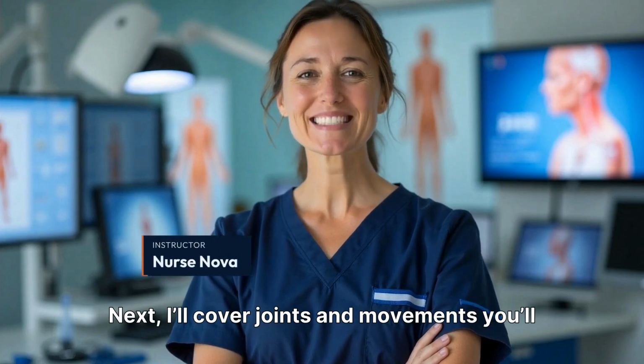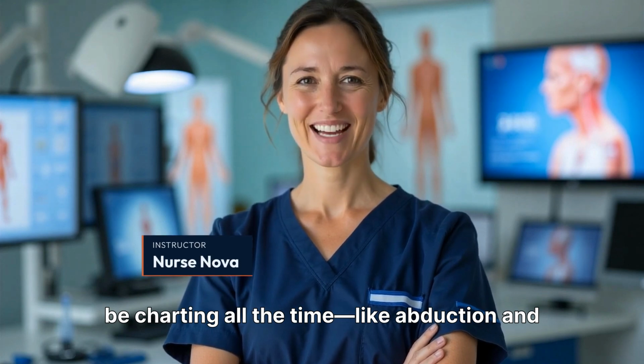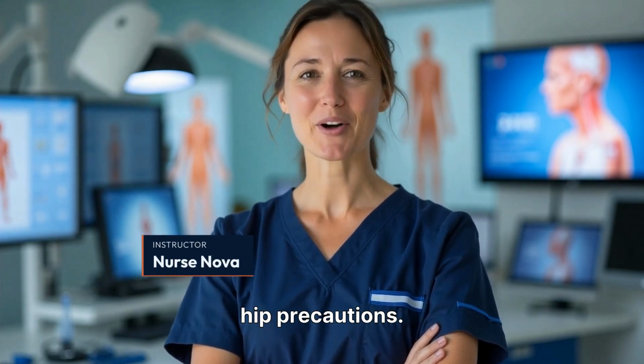Next, I'll cover joints and movements you'll be charting all the time, like abduction and hip precautions.